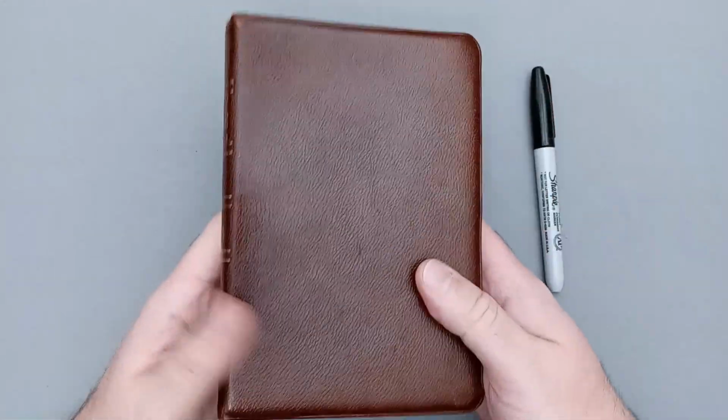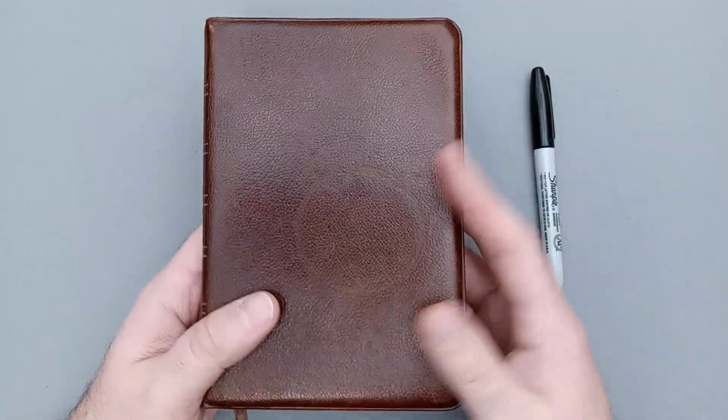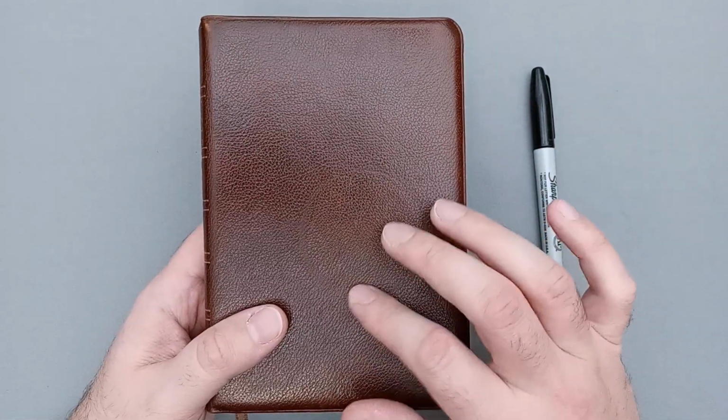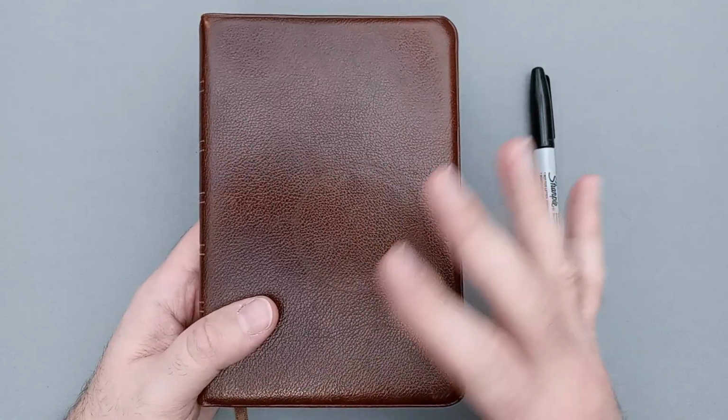So I know I don't do Zondervans very often, but that's because they don't come up very often. And usually when they do, people kind of know what they have, so they charge quite a bit for them. And I don't know if I've told you guys this before, but I tend to keep my Bible purchases, especially for vintage ones, and this is getting harder and harder to do, but I try and keep them under $20 or around the $20 mark.